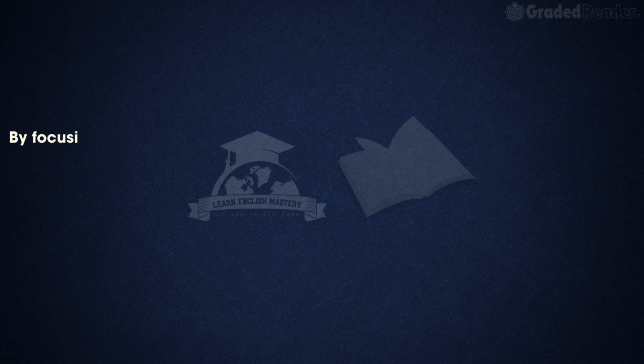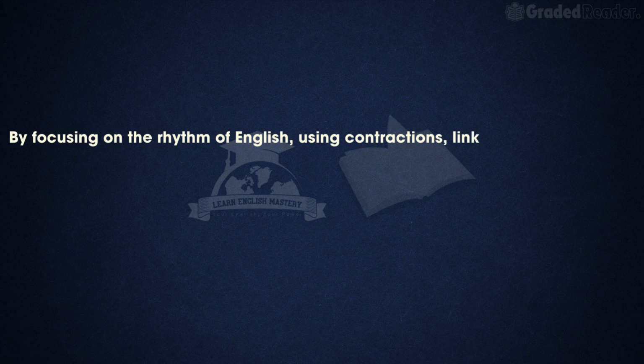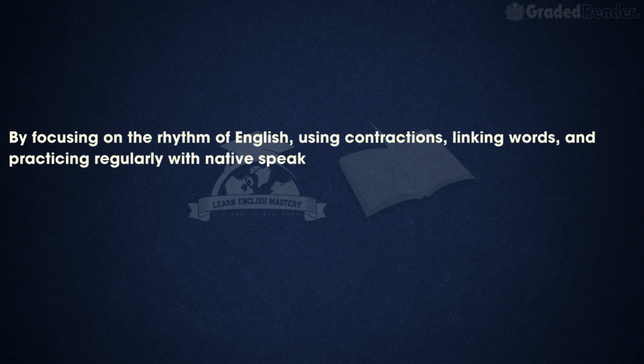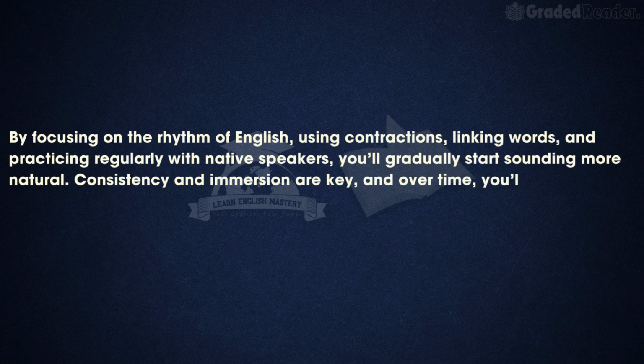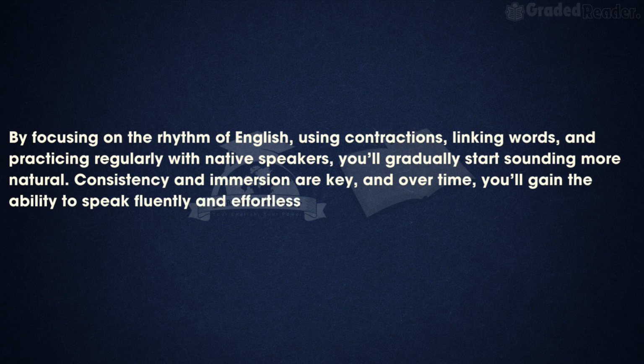By focusing on the rhythm of English, using contractions, linking words, and practicing regularly with native speakers, you'll gradually start sounding more natural. Consistency and immersion are key, and over time, you'll gain the ability to speak fluently and effortlessly.